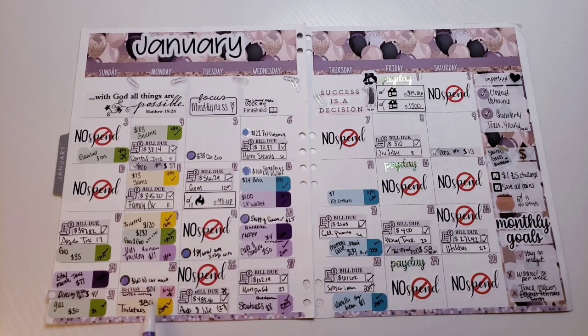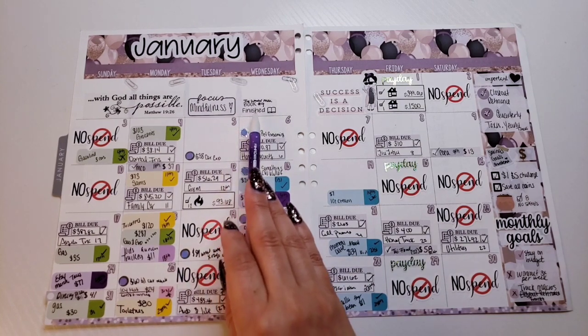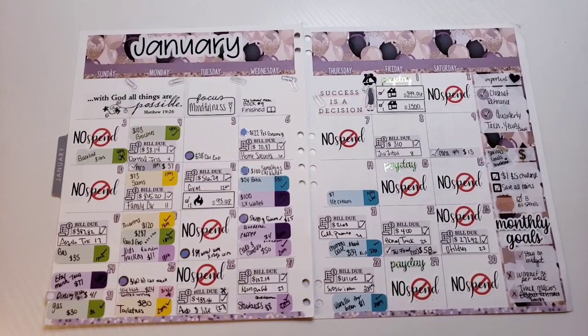I wanted to finish reading The Warded Man. This is, I think, a 9 or 7 book series, and I'm still not done with that series. So I didn't finish any books. I can't check that off. That completes our January budget closeout. That completes our January goals update.